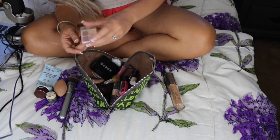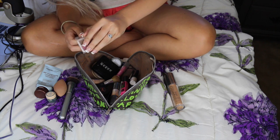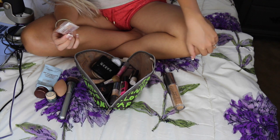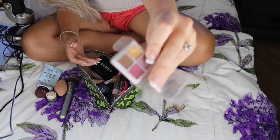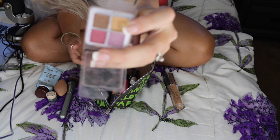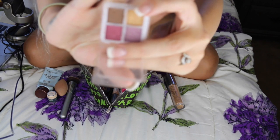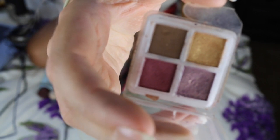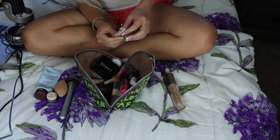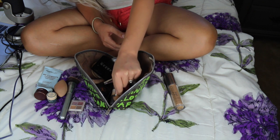I also got this from Birchbox. It's kind of messy looking. It is Coastal Scents Reveal 3D Palette Sampler in Desert Bloom. And I do like these colors. These colors are really nice. If it'll focus. When I first got this, I didn't think that I would like it. But it has grown on me a lot.